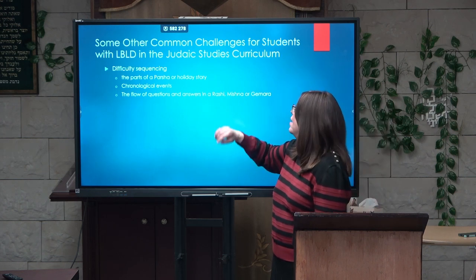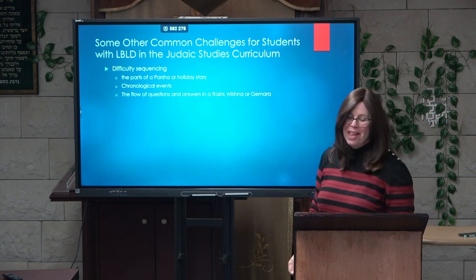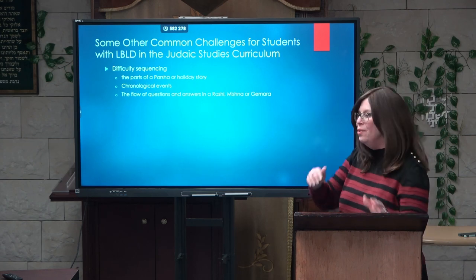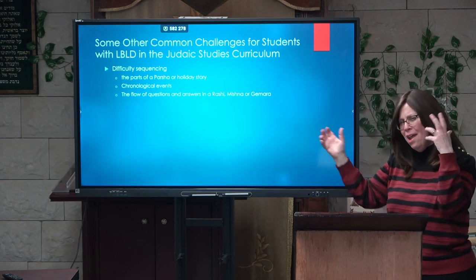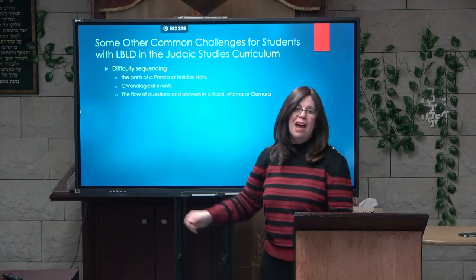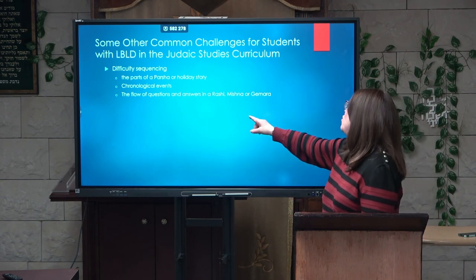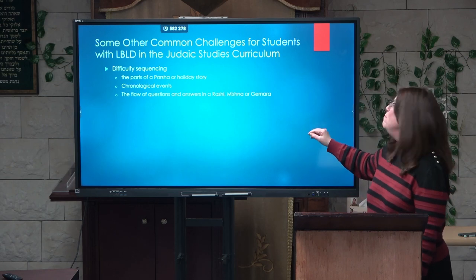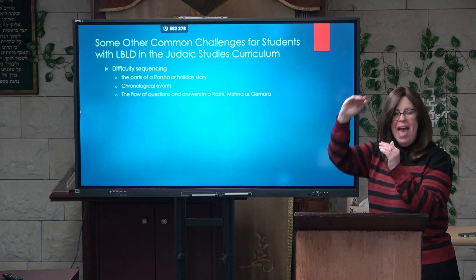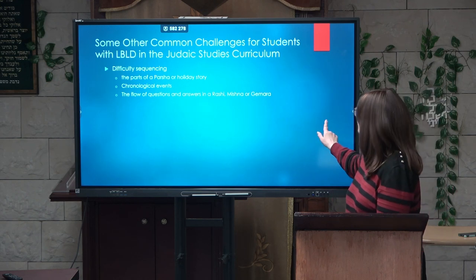Difficulty sequencing the parts of a Parsha story. We were just talking with our language pathologists, and our teachers were collaborating about the best way to tell the Purim story. There's a main plot, there's a subplot. How do we make sure this is clear for our students? Chronological events: Avraham Avinu was not at Yetzias Mitzrayim. The flow of questions and answers in a Rashi, in a Mishnah, in a Gemara. This can be taught, but we have to be aware of that and plan our lessons in a way where we could help our kids see that structure.